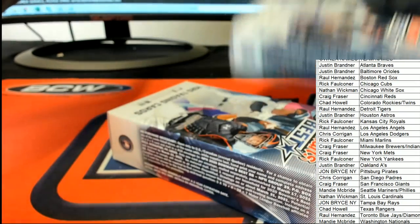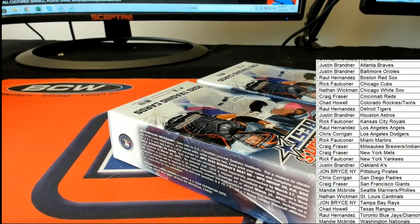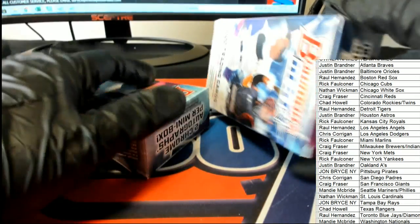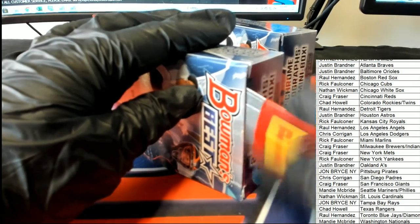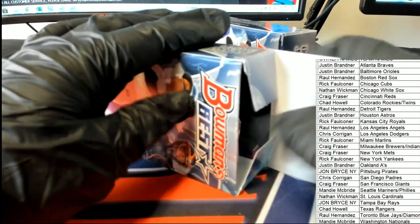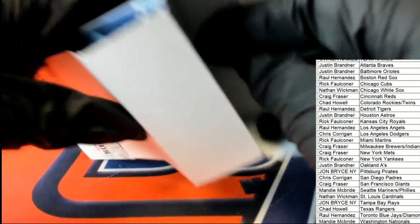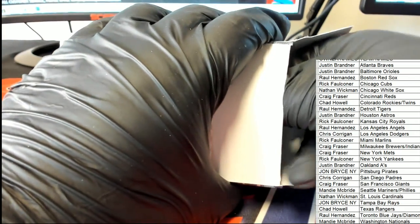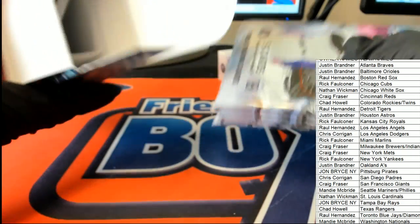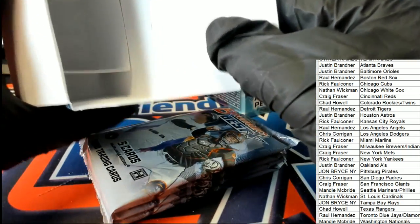Sorry to hear that, Rick. Hopefully you have a lot of old points from the old account that you can retrieve and bring over to the new account. Hopefully that'll make up for some of that. Maybe you have some you forgot about in the old account at Friendly Box Breaks that you can move over to Friendly Collectibles.